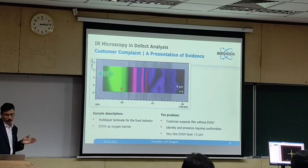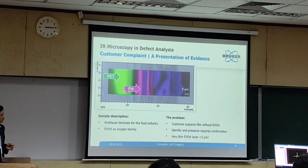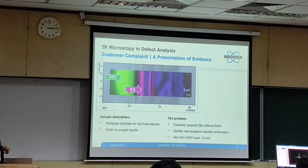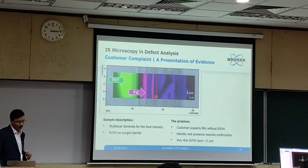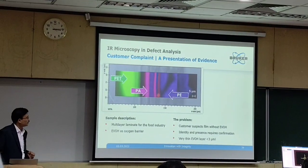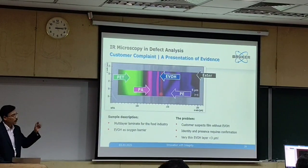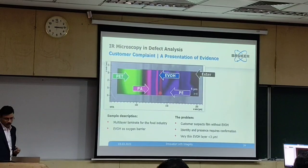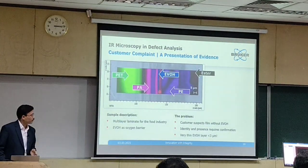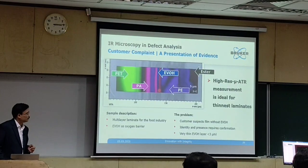So this green one is PET, this is a polyamide. Then you can see the purple one is polyethylene, and that blue one is an EVOH material, right? So this way, this is a confirmatory technique we can use for such kinds of samples.